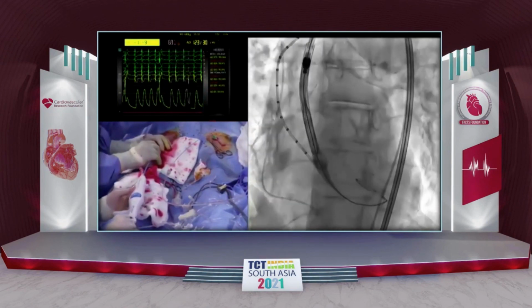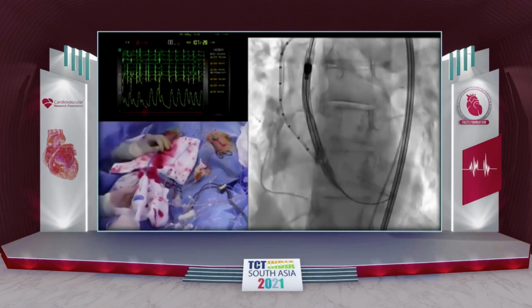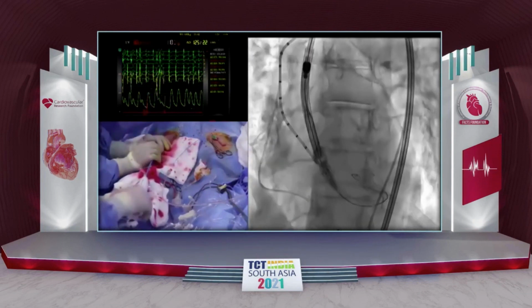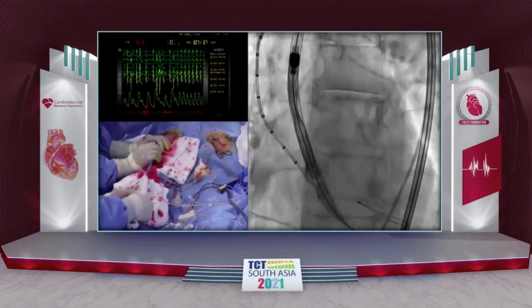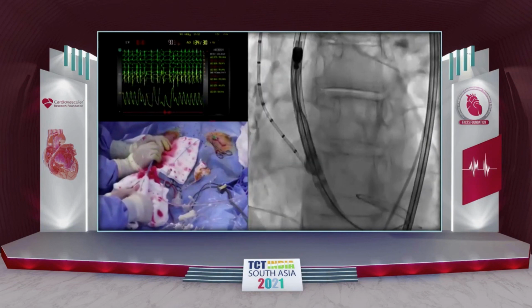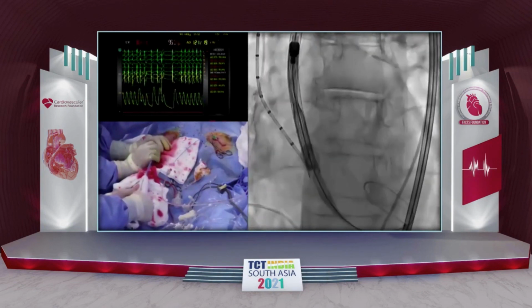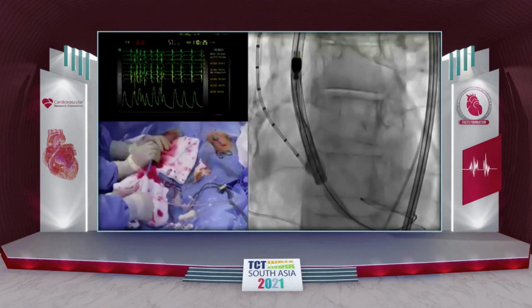So I'm going to just advance a little bit more. As I'm advancing, Andrew's pulling the wire back to lift the nose cone away from the LVOT. We're going to start releasing the valve now. MAG 1 maybe? Perfect, yeah. Can you all see that? Yes. So is the positioning similar to what you do with CoreValve then? Is there a difference? Exactly the same. No, exactly the same.